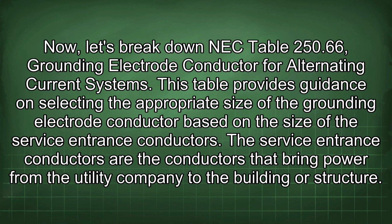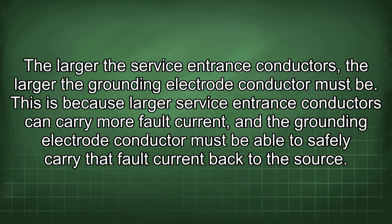Now let's break down NEC Table 250.66, grounding electrode conductor for alternating current systems. This table provides guidance on selecting the appropriate size of the grounding electrode conductor based on the size of the service entrance conductors. The service entrance conductors are the conductors that bring power from the utility company to the building or structure. The larger the service entrance conductors, the larger the grounding electrode conductor must be.